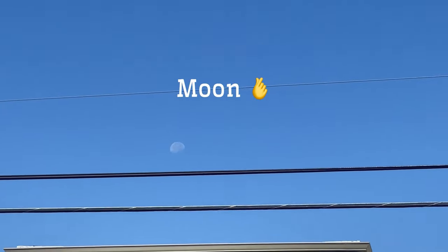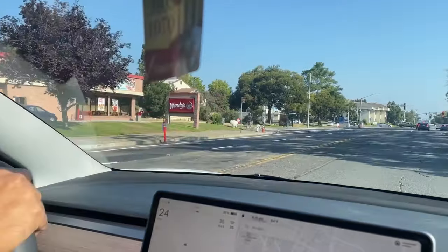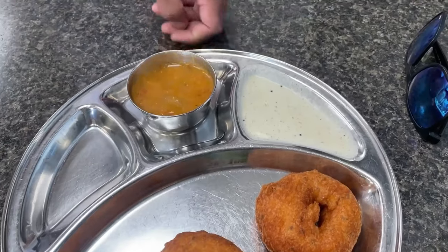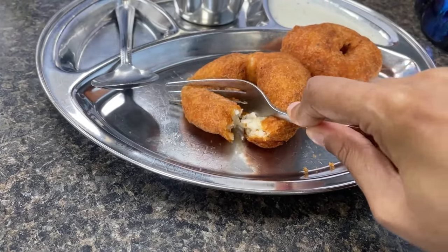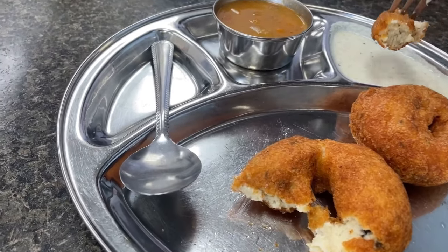Anyways, we had breakfast at our usual breakfast spot, that is Madura Idli Kadai in Sunnyvale, and we had some vadas which comes with sambar and coconut chutney. The coconut chutney wasn't that great, but the vada was crispy and tasty. We also had the Mysore masala dosa and coffee.